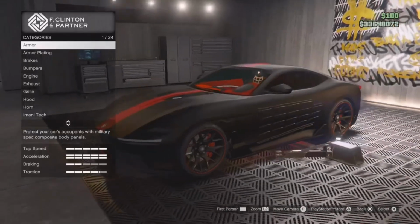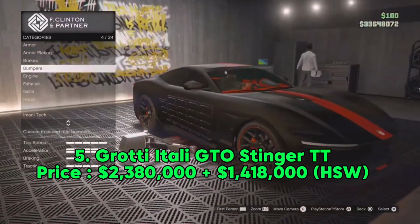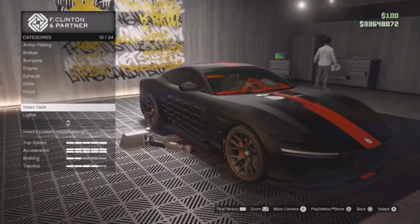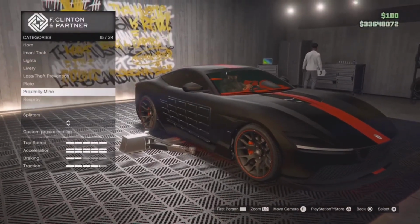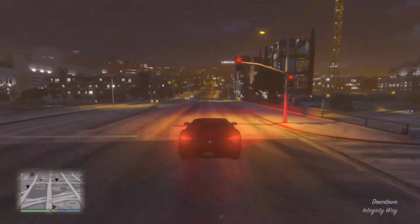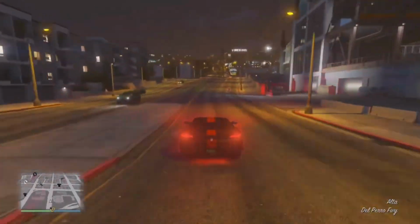That is going to be the Grotti Stinger TT HSW, whatever. It has a very, very long name, but you guys get the point. The Grotti Stinger TT with the HSW and Amani Tech capabilities. This car costs $2,380,000 plus $1,418,000 for the HSW upgrade.